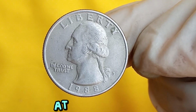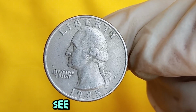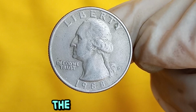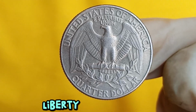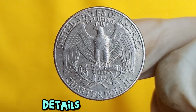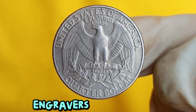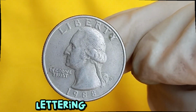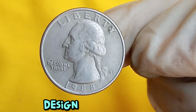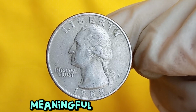When you look closely at the design of the 1988D Liberty quarter dollar, you begin to see why collectors admire it so much. The obverse side of the coin features the powerful image of liberty, symbolizing freedom and independence. The details in the design reflect the artistic craftsmanship of American coin engravers. The lettering, the placement of the date 1988, and the subtle textures of the design all combine to create a coin that is both beautiful and historically meaningful.